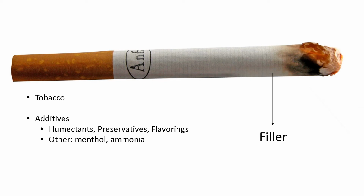Another key compound is ammonia. So ammonia is found in tobacco smoke, and what it does is it alters the pH such that nicotine is more readily available in its free base form, which is more readily absorbed. As a result, theoretically, there's more nicotine absorbed, making one much more prone to addiction.